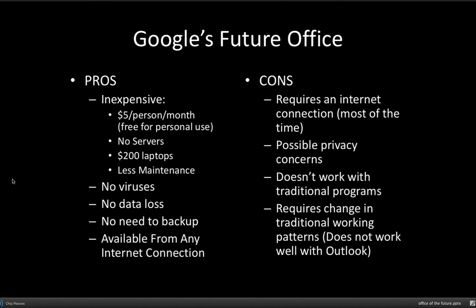The biggest issue with Google's version of the Future Office, though, is that it doesn't work with so much of the software that's out there today. If you're in a business, if you're in an industry that has programs written for you that your business requires, that run on Windows, or maybe run on Mac, but most of them run on Windows, then that's not going to work. You wouldn't get all the benefits of Google's Future Office. You would have Google's Future Office plus some Windows left around, which works for a lot of people. Maybe it's a transitional thing.